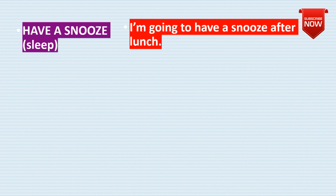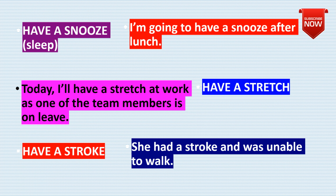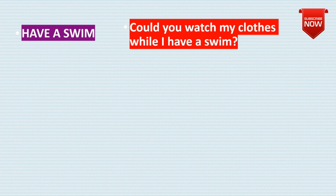Have a snooze. I'm going to have a snooze after lunch. Have a stretch. Today I'll have a stretch at work as one of the team members is on leave. Have a stroke. She had a stroke and was unable to walk. Have a swim. Could you watch my clothes while I have a swim?